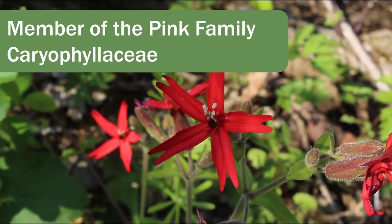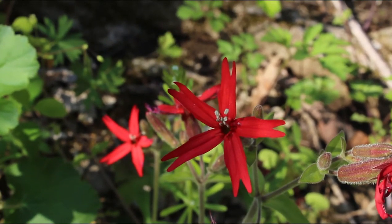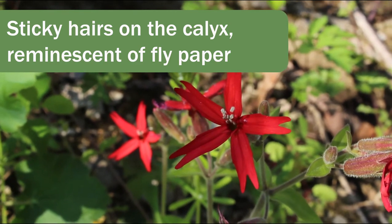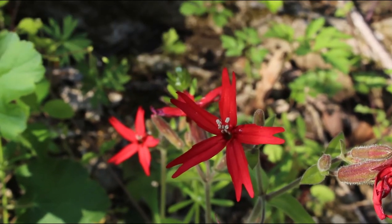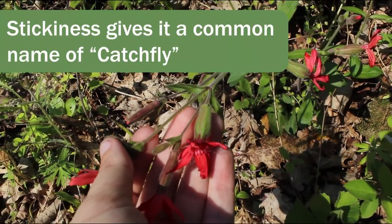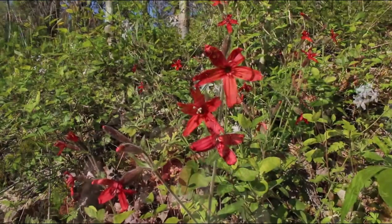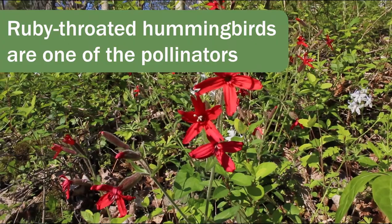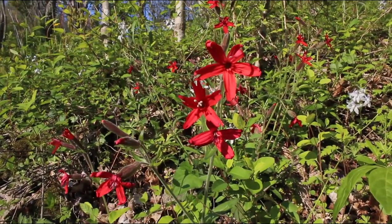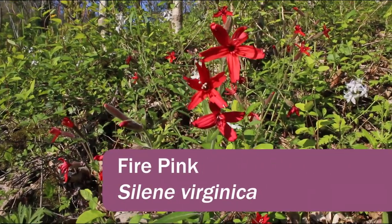The next wildflower is a member of the pink family. This species has sticky hairs on the calyx that are reminiscent of flypaper. Its sticky characteristics give it one of its common names, the catchfly. Ruby-throated hummingbirds are the principal pollinator of this species. This wildflower is fire pink, or Silene virginica.